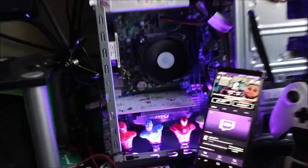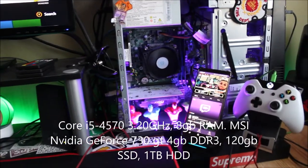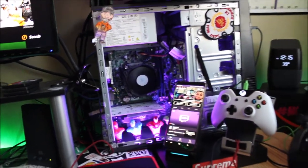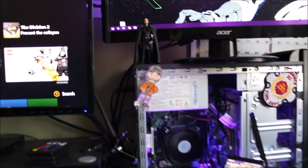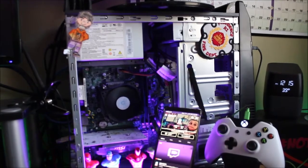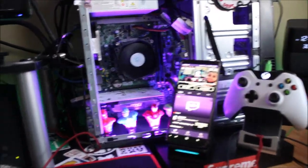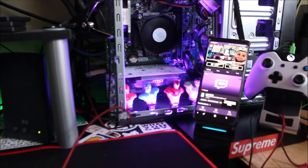Then we got my inside my PC. MSI NVIDIA GeForce 730 GT 4GB. DDR3, I want to say. It's a decent graphic card, so I hope both monitors going. Jon Snow holding on the wall over there. 8 gigs of RAM inside there as well. You can see it's got a 120 gig SSD and a 1 terabyte HDD, hard drive. Let me stop being extra. Got my little guys over there holding it up.